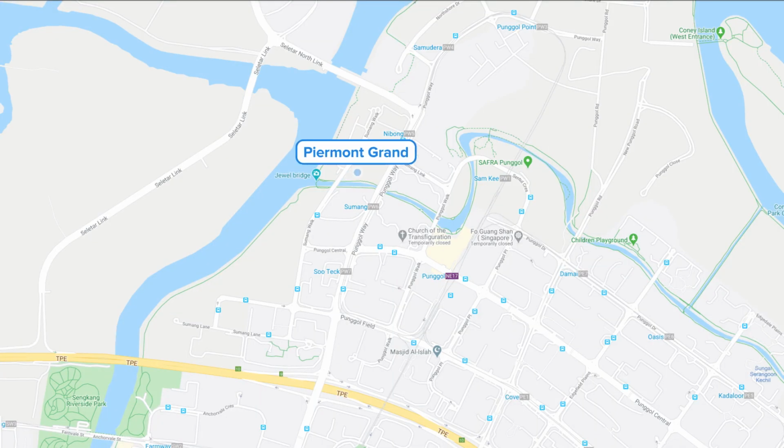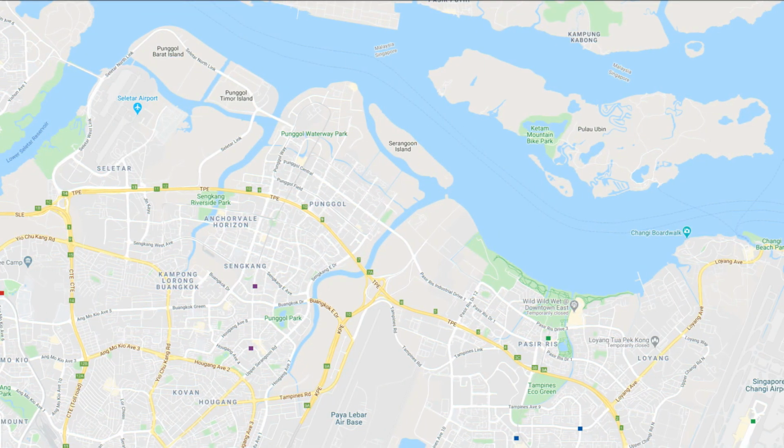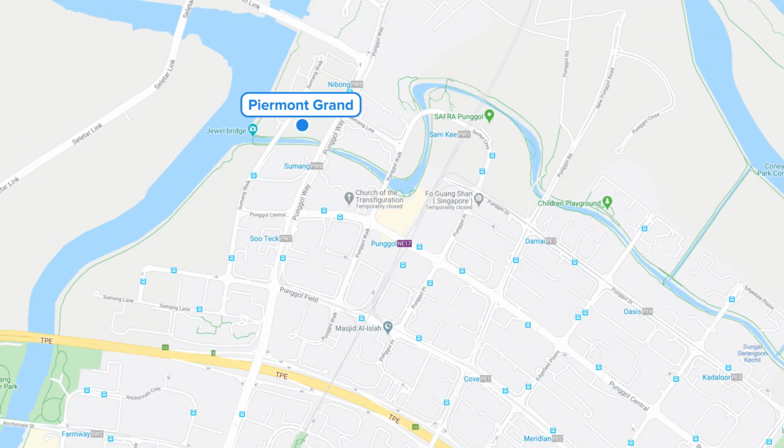Piermont Grand is just a short 10 minutes walk to Punggol MRT, the bus interchange, and the shopping mall Waterway Point. More good news for Punggol residents, the Cross Island Line will have an extension to Punggol MRT. So next time from Punggol to Pasir Ris, it's only 4 stops. This improved connectivity from Punggol all the way to Pasir Ris will be open in 2031. And our project is only a 3 minutes drive to Tampines Expressway. So in terms of connectivity, we are very well covered.